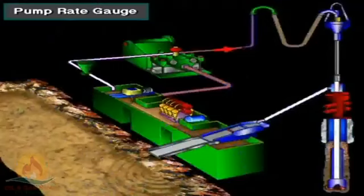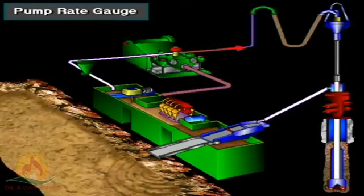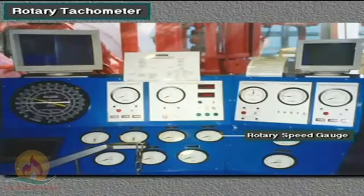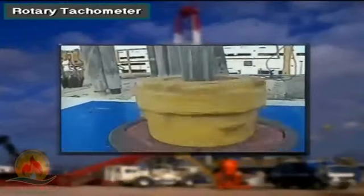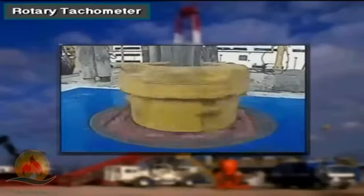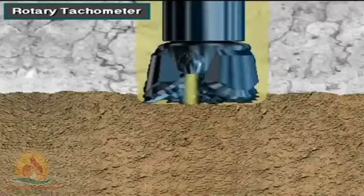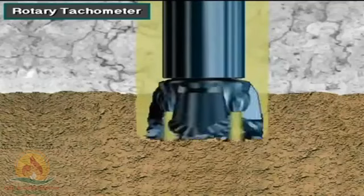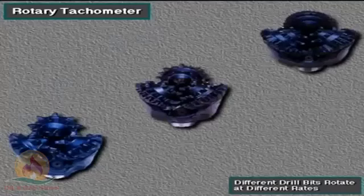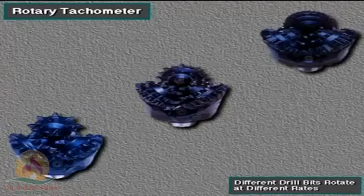The mud pump pressure gauge shows drillers the amount of pressure the pump is putting out. They monitor pump pressure from the standpipe to ensure that it is the correct amount needed to keep the hole clean and return cuttings back to the surface. The rotary tachometer shows the revolutions per minute, or RPM, of the rotary table or top drive unit. Drillers monitor rotary RPM because they need to know the rate the bit is turning. Different bits rotate at different RPMs. RPM ranges for a bit are specified by the manufacturer.